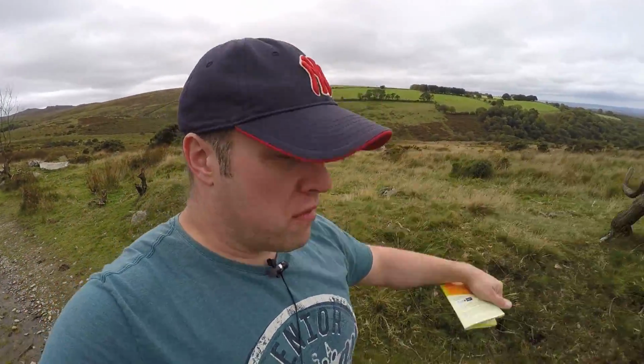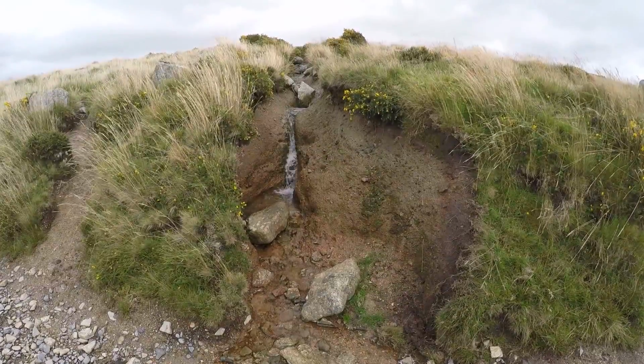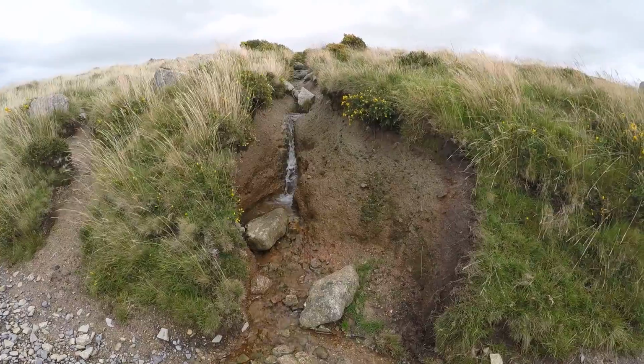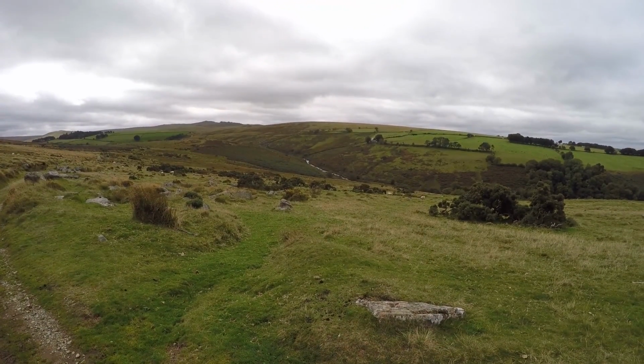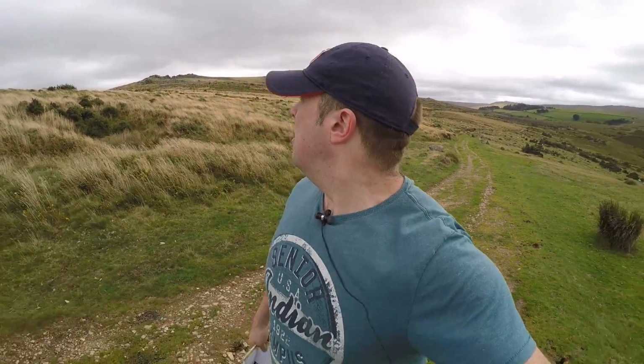I guess that's looking across to Okehampton. That's a thing, isn't it? Keeping an eye out for that flagpole. I can't see it from here. Keep on up, I think. So that's the East Okement River. We are indeed now starting to climb. Ooh, a little bit, anyway.